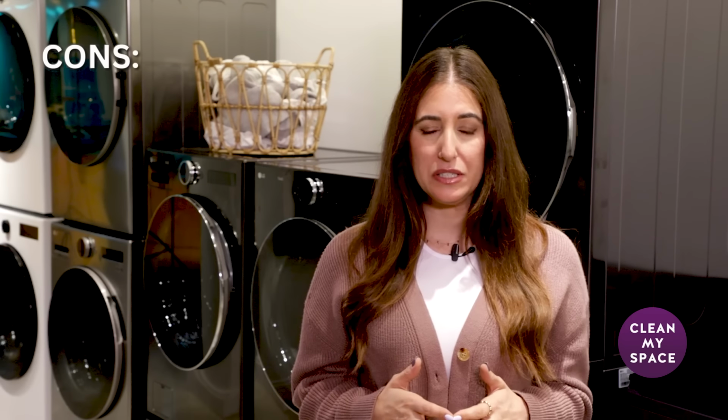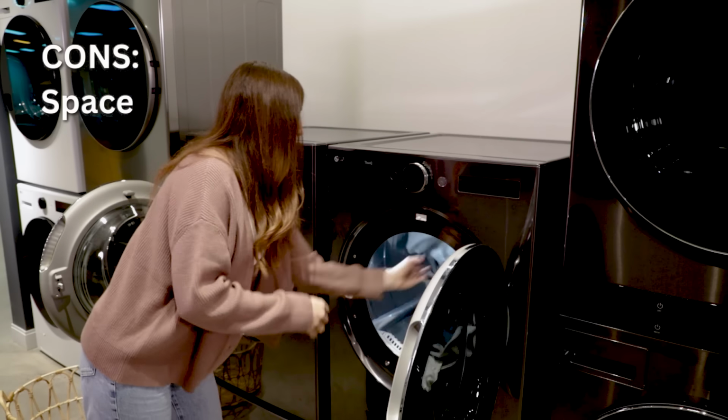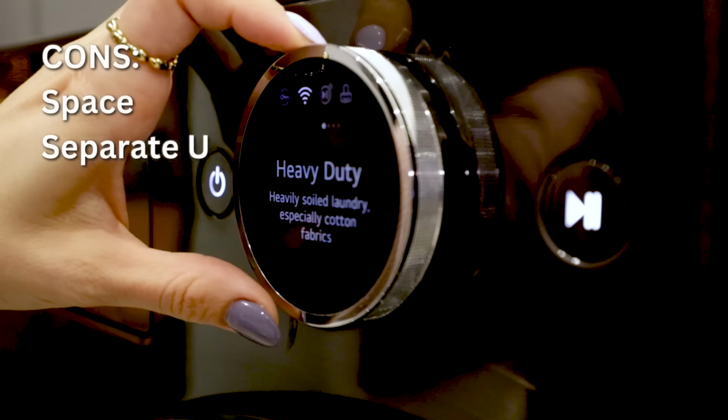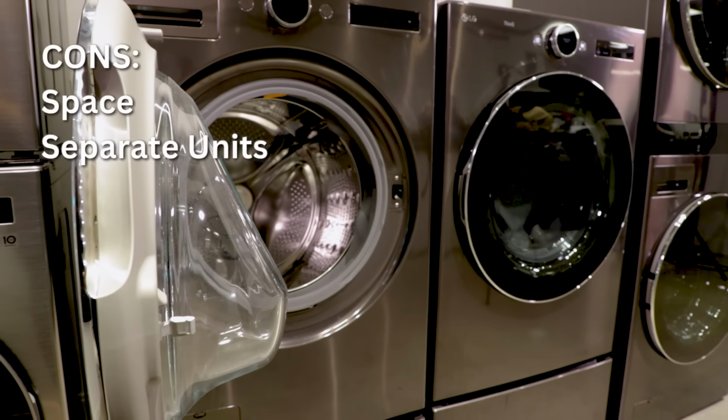Now here's some of the cons. Space. It requires more horizontal space, so it's not ideal for smaller homes. Separate units. There's more power and water consumption when you compare it to smaller machines.